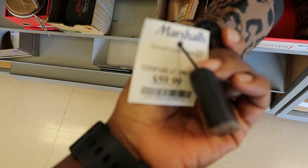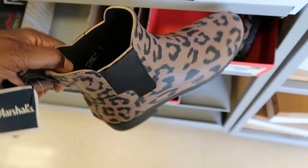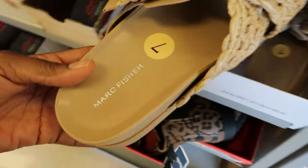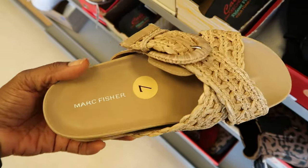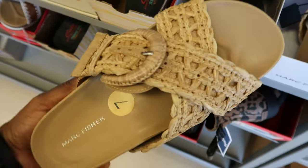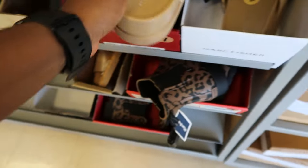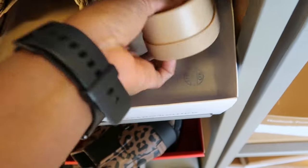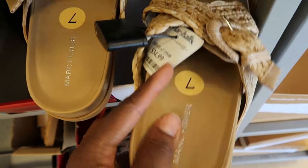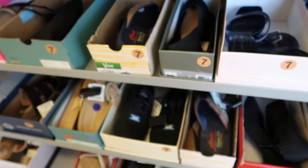So this is priced at $59.99. Yeah, very good. It sounds expensive, but the quality was very good. This is a Mark Fisher. It's like a basket woven shoe, and this is a slip-on shoe. That was size 7.5, and I'm trying to find the price on this. And the price on this was $34 compared to the $55 it was originally priced at.